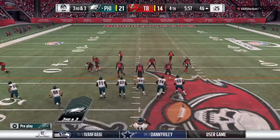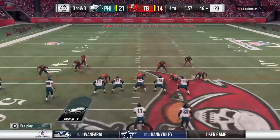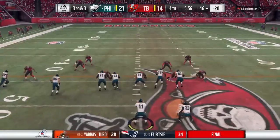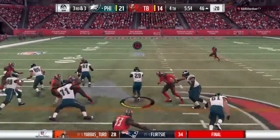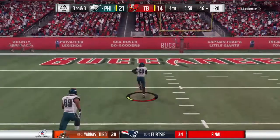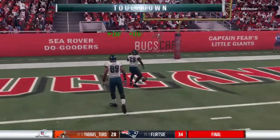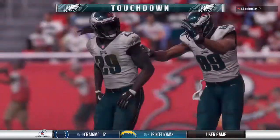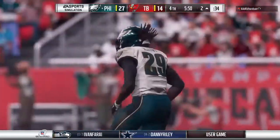The Eagles on third down. They've been good. 3 for 4 thus far. Here it's 3rd and 3. They'll run it now out of the gun. LeGarrette Blount. Touchdown, Philadelphia. LeGarrette Blount tying a career high with his 4th touchdown of the game.